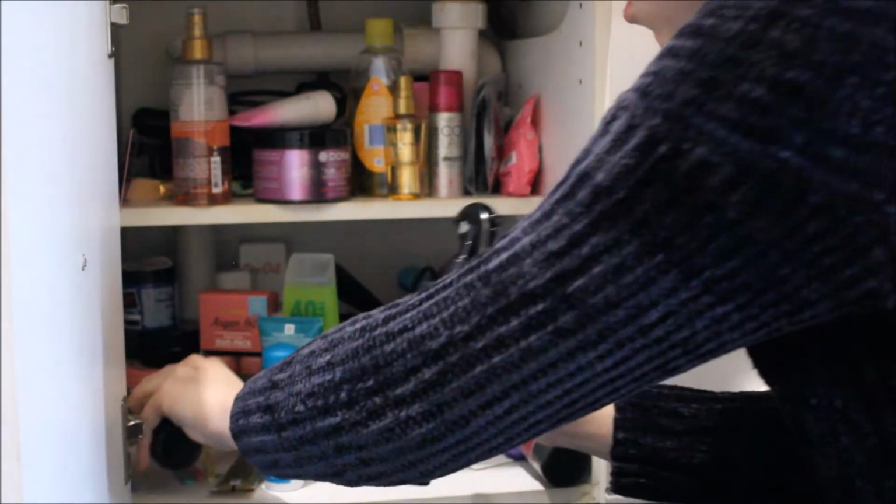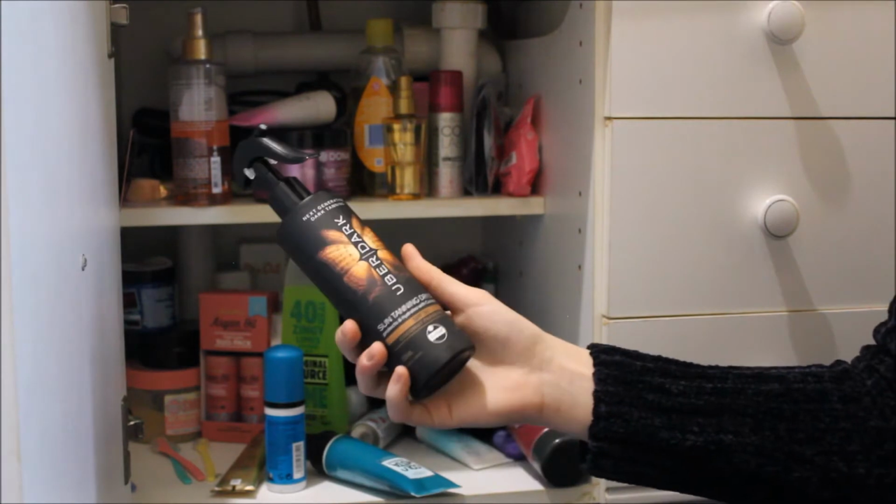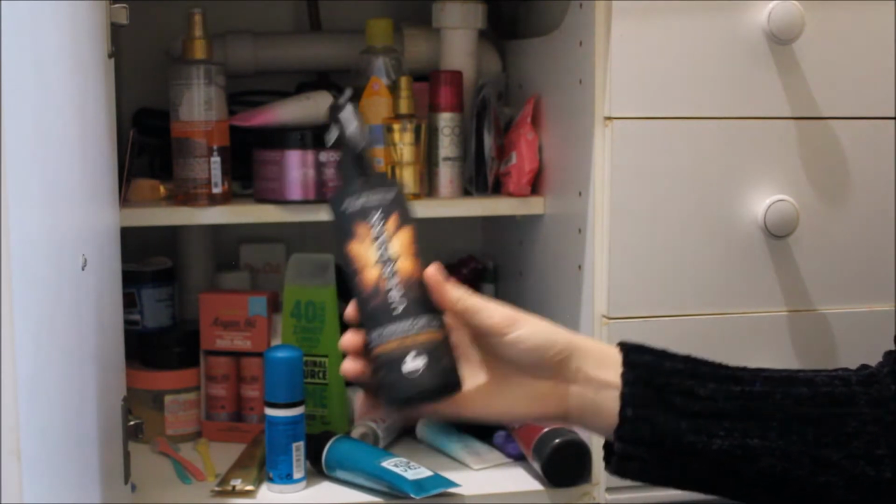Next we have a whole bunch of tanning products. Uber Dark. This is the Sun Tanning Dry Oil with SPF 30.